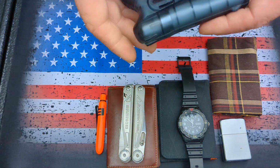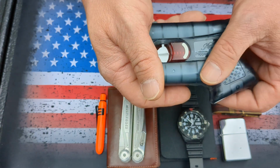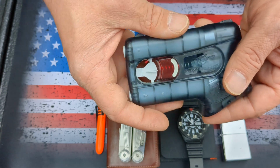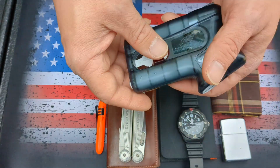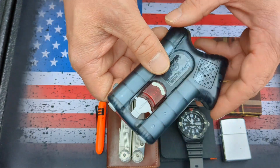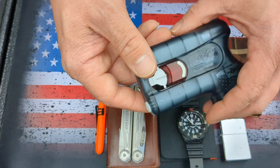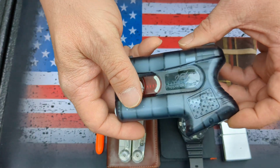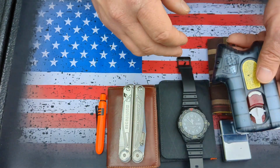Another item that I will not leave the house without is the Kimber Pepper Blaster 2. It is something that just gives me a little extra sense of security going out. Of course, this is not going to hold up in a gunfight, but if somebody should happen to pull a knife on me, or there's a tweaker banging at my truck window, I pull this out and give them a face full of pepper.